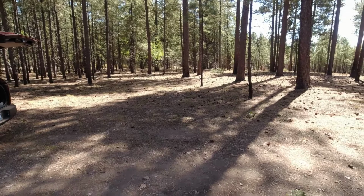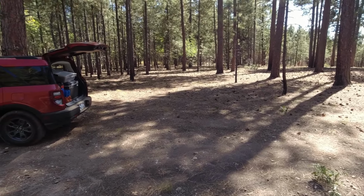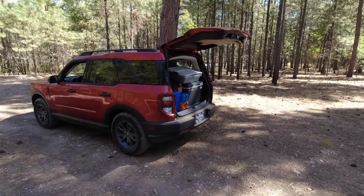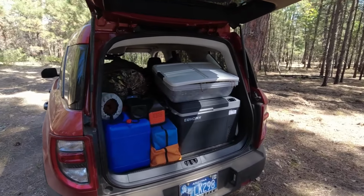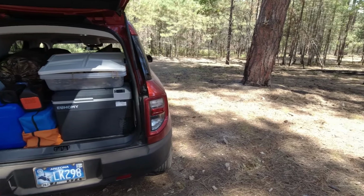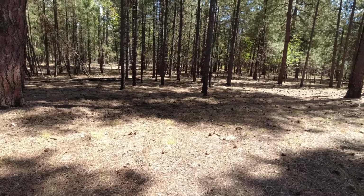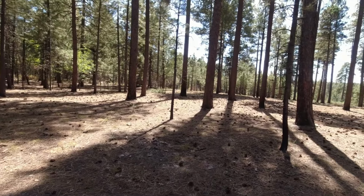Not a real good place to put the tent, but I guess I'll just put it there and deal with the unevenness. So here's the Bronco, loaded up, not close to being the van, but a whole lot bigger than the Jeep. So I'll go ahead and get Gary out, get him set up. Then I'll get camp set up and check back in.